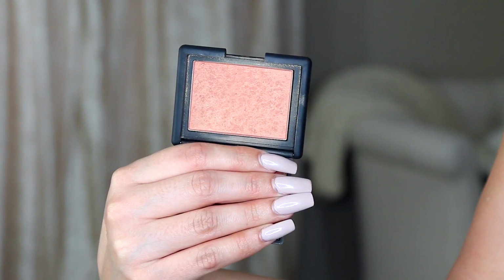Next, I have this blush from NARS. I mentioned in a bunch of my videos the past month or so, I haven't been wearing any blush. I've just been wearing a bronzer and a contour for summertime, but I have been wearing this a few times this month, which is a huge deal for me because like I said, I just haven't really been into blush. I am wearing this today and this is called Luster. This is my favorite summertime blush color.